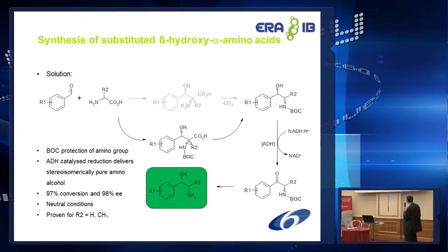What we did after all is to protect the amino group by butyloxycarbonyl and submitted that to the reaction protocol, and in fact then stereoinduction through the alcohol dehydrogenase catalyzed reaction succeeded, and this is what we got after all: 97% conversion, 98% EE under neutral condition. It has been proven already for R equal to hydrogen and here a methyl. We have 5 other compounds currently under investigation, and the results that we have obtained meanwhile are very encouraging.